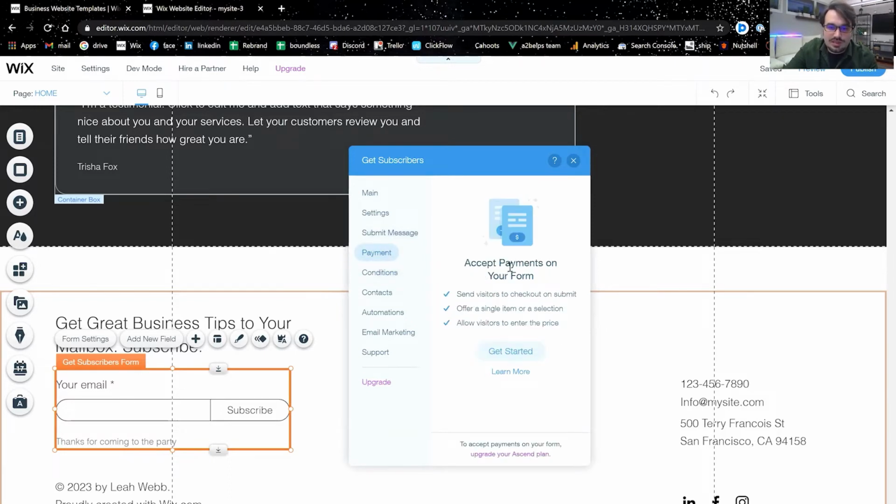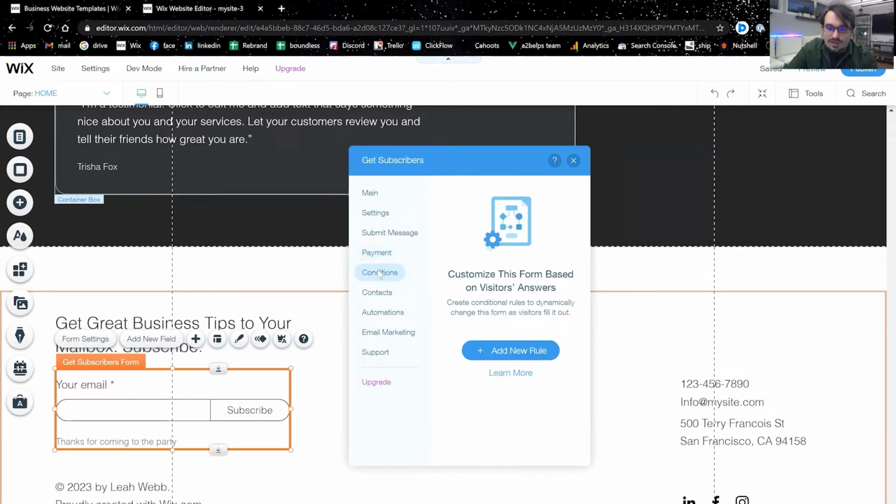All right, so we can also accept payments on this form. If we wanted, we can send them to checkout if this is an e-commerce thing. Frankly, if you're going to be doing a lot of online shopping and stuff, I would go with Shopify.com and not Wix. Wix started off as this visual editor and then kind of tried to add the payment thing. Shopify has been payments since day one, so it might be an easier experience rather than trying to figure out this late to the game payment stuff. All right, conditions, customize it based on viewers' answers. That's cool.